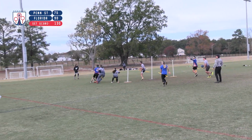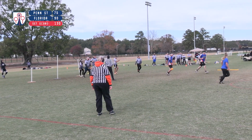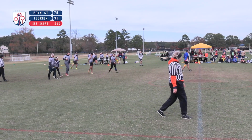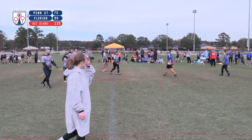Fields takes off down the pitch, and there are no bludgers there to stop him. He beats past 1, goes past 2. Can he beat the 3rd? Oh, and he is beat! Fast break denied. This is starting to look like a different game. A stop there for Penn State was huge. The closer they keep this game, the more it leans towards them.